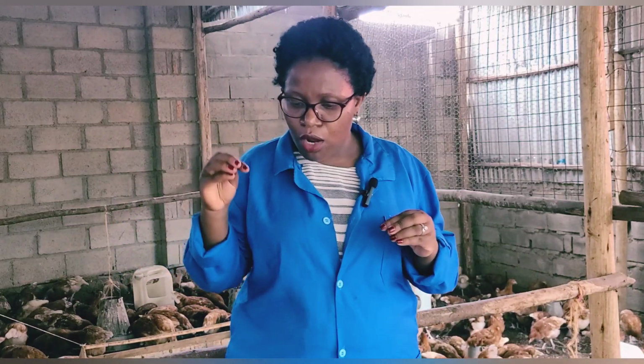And then another thing, make sure that you caution your boys or your helper that in case water drops on the floor, they remove all that litter that is wet and move it out. Because first of all, if you don't move it out, it is going to develop germs which are going to bring diseases to your birds.